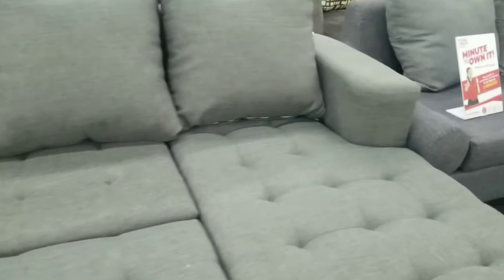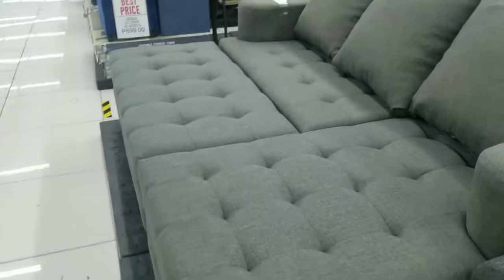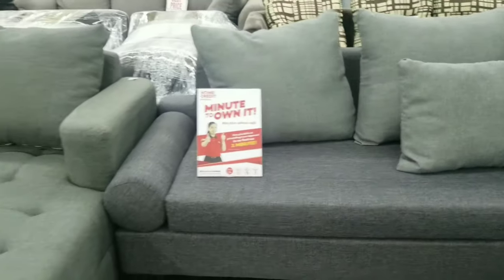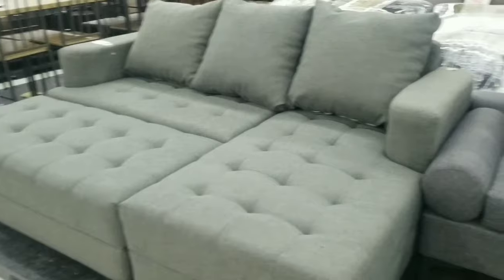And this is $12,499. Not bad, right? It's nice. And this one, but this one is not really good for foreigners. It's too small.